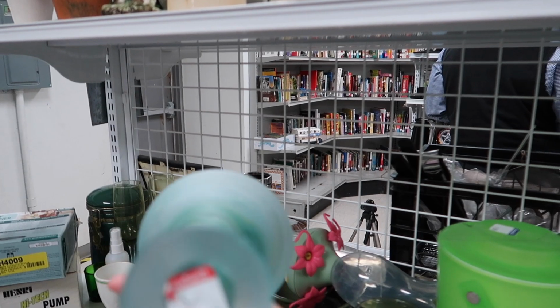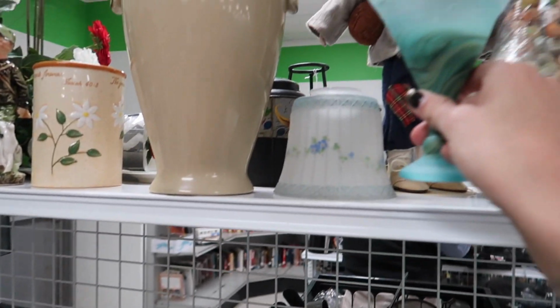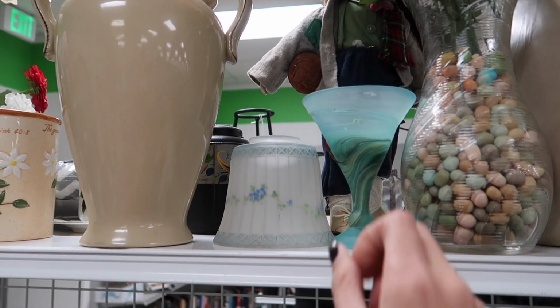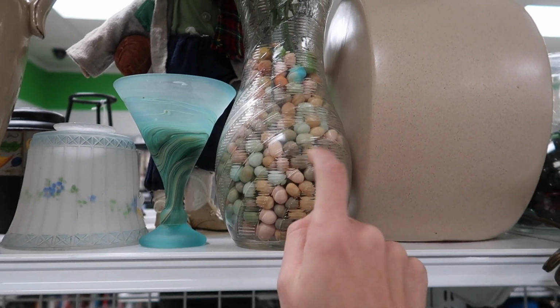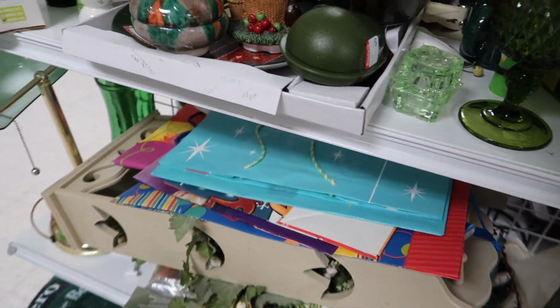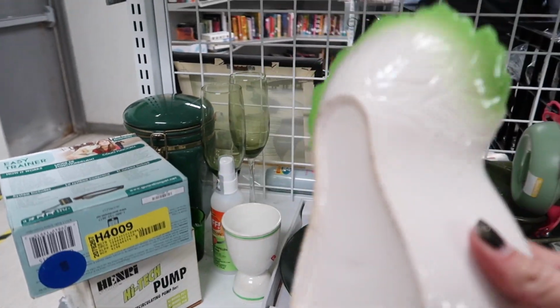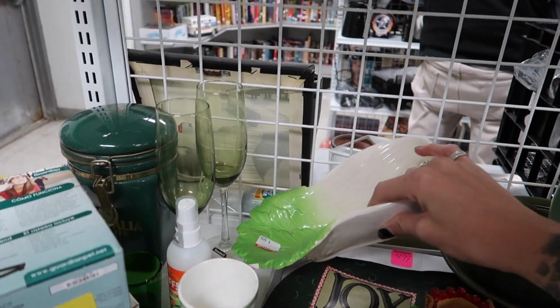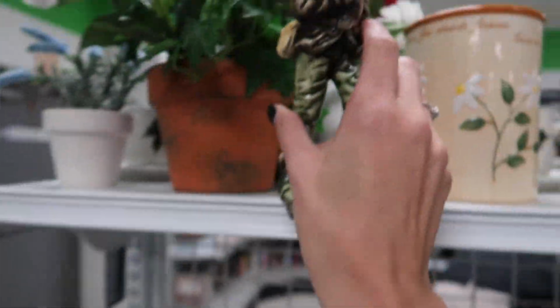I liked this piece as well. I liked the swirl in the glass. However, there were no markings on it, and I just wasn't completely sold on it. That vase was full of pebbles. This celery dish unfortunately had a giant chip out of it. Those typically I could sell for $10 to $15. And we've got a little figurine here. This was likely made in Japan.